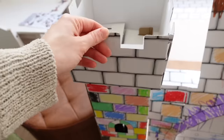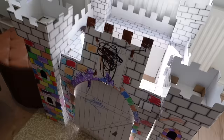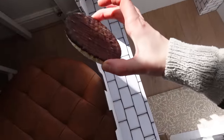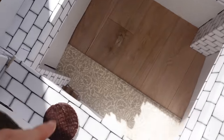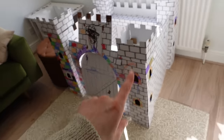So it literally comes in all these different flat pack sections, and then you fold them all together, connect it together like this. He's done so well, and we've played so many different games. Oh my gosh, I've just realised there's a rice cake there, and it's in the sun. That's just going to melt. I have no idea how old that is though. How funny. I am also really surprised there's no toys in here, because there has been loads of toys in here over the last few weeks. But yeah, this was really fun.